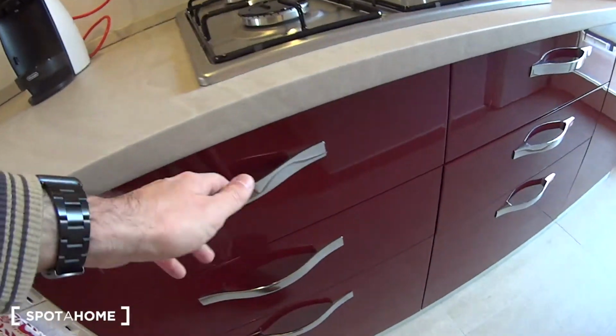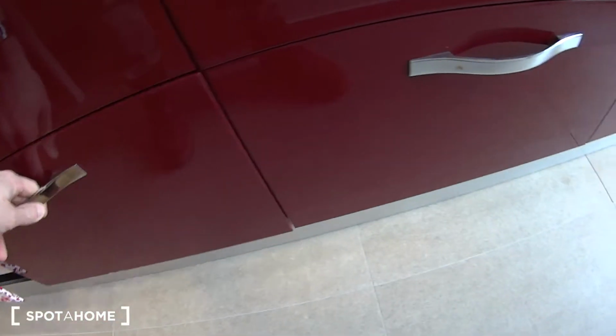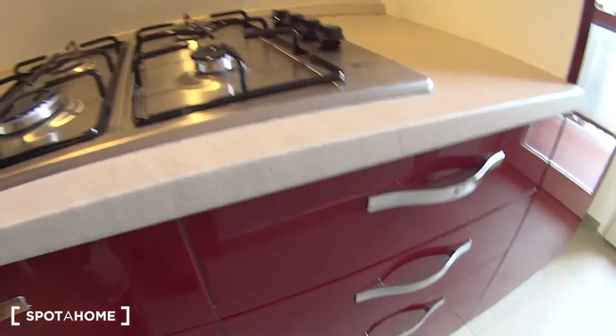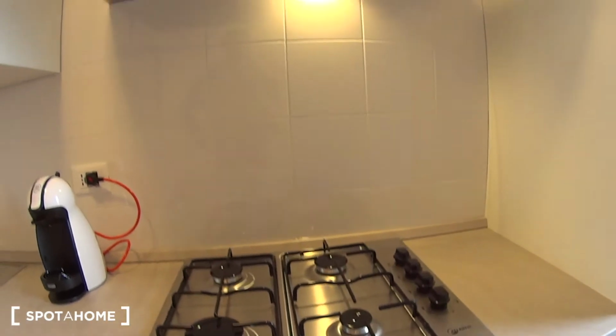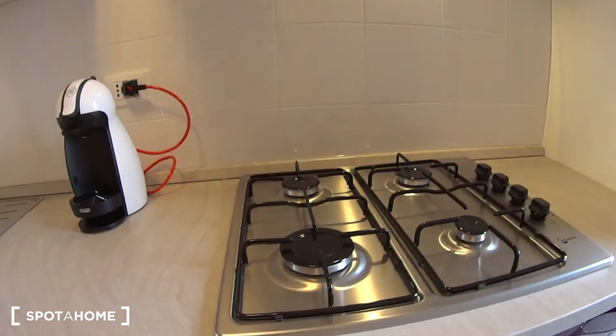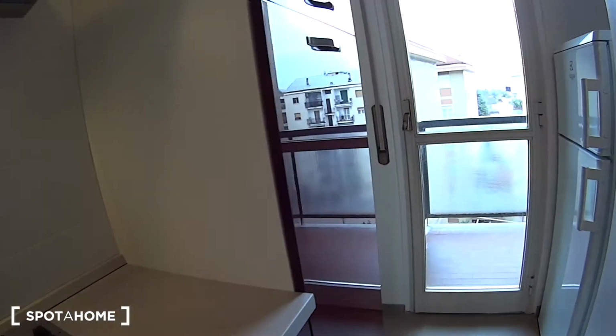Proceeding on the side, we have these drawers in which you're going to find all the cutlery provided with the apartment. There's plenty of it. In here you're going to get the pots. This is all brand new, so that's why some are still missing. A very large fan over here on top of the gas stove, and on the side we have the capsule coffee machine.